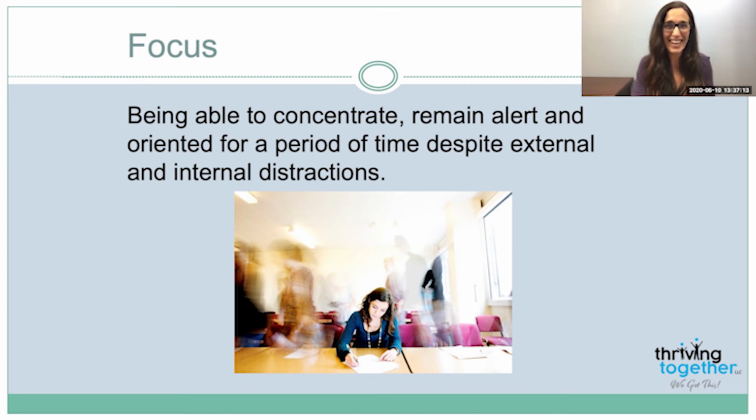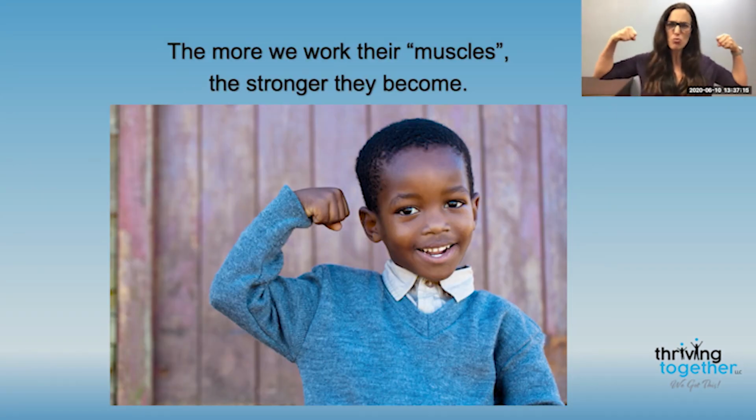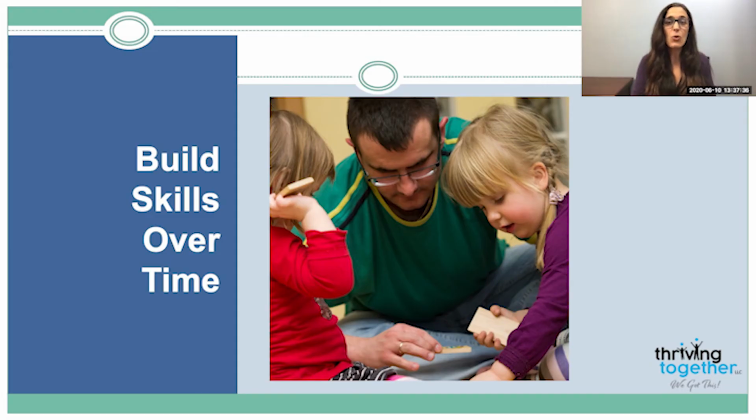So very exciting. Remember, the more you work those muscles, just like going to the gym, the more you lift those weights, the stronger you become. So the more we work their muscles, their self-control muscle, their waiting muscle, the more able they are to do it. So what I want to do today is give you a ton of different ideas in a short amount of time for building that muscle. You have the power to do this, and you can take activities outside of the moment and you can do things in the moment that are going to help.